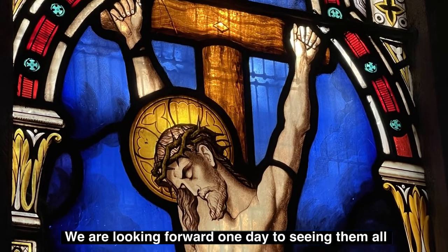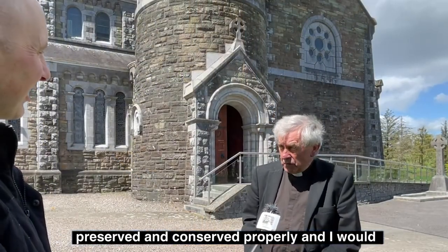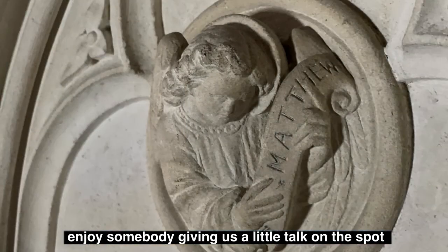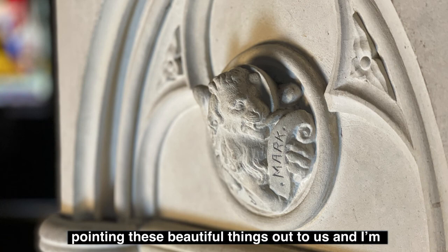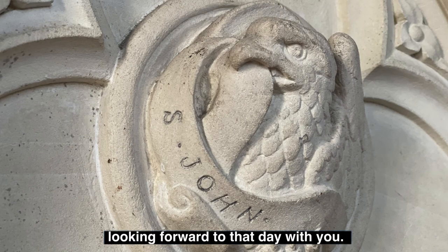We are looking forward one day to seeing them all preserved and conserved properly, and I would enjoy somebody giving us a little talk on the spot, pointing these beautiful things out to us. I'm looking forward to that day with you. Well, thank you very much, Father Hickey. You are most welcome. It is, I say, our duty as human beings and neighbours and Christians.